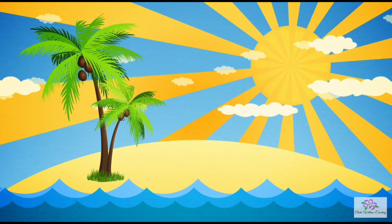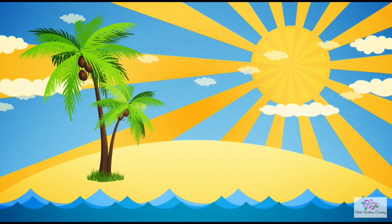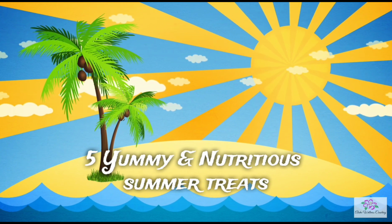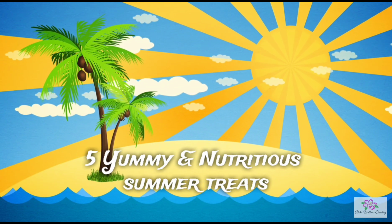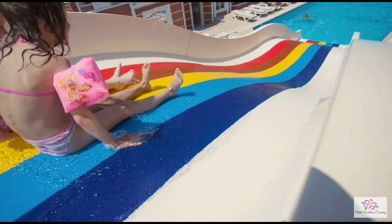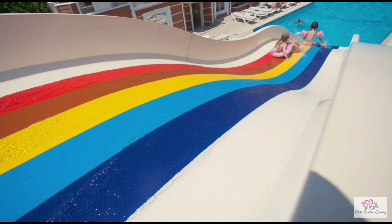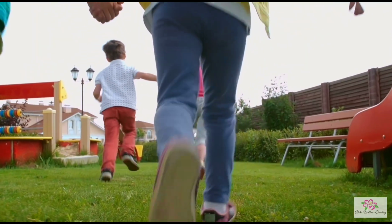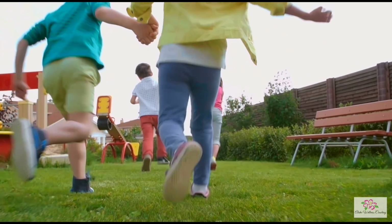Aloha and welcome. Summer is here, and it is the perfect time to enjoy refreshing treats that not only taste great, but also keep our bodies fueled and energized. Instead of reaching for sugary snacks, let's explore 5 healthy and delightful summer treats that kids will love. Get ready to beat the heat while nourishing our little ones with these tasty treats.